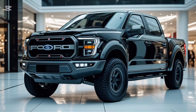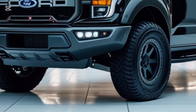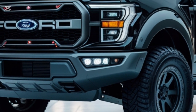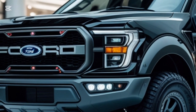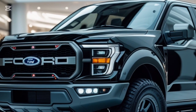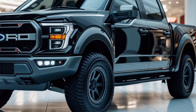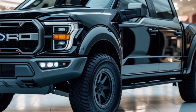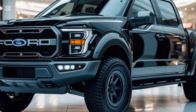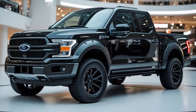It's paired with a 10-speed automatic transmission and full-time four-wheel drive. This thing absolutely rips. 0 to 60 happens in the low 4-second range, which is mind-blowing for a full-size truck that weighs over 6,000 pounds. The exhaust note is brutal, it crackles and growls with every gear shift. Ford also upgraded the cooling system for 2025, so it can handle more sustained abuse during high-speed off-road runs or towing heavy loads.